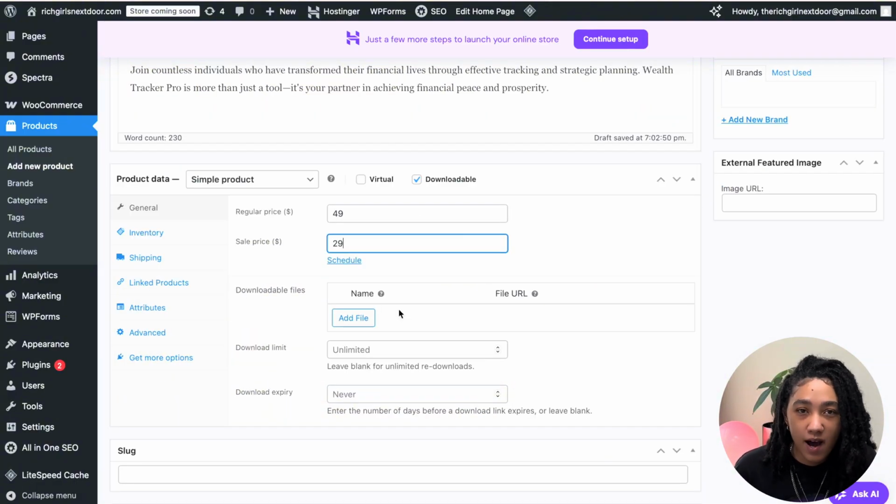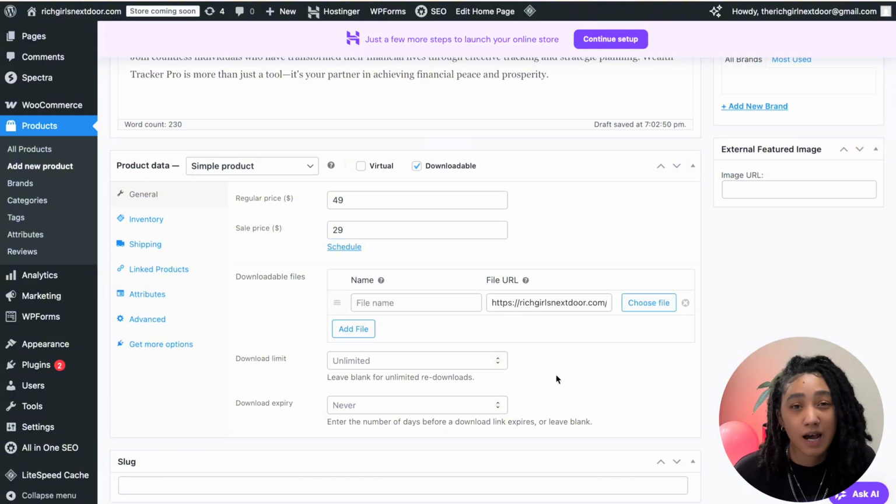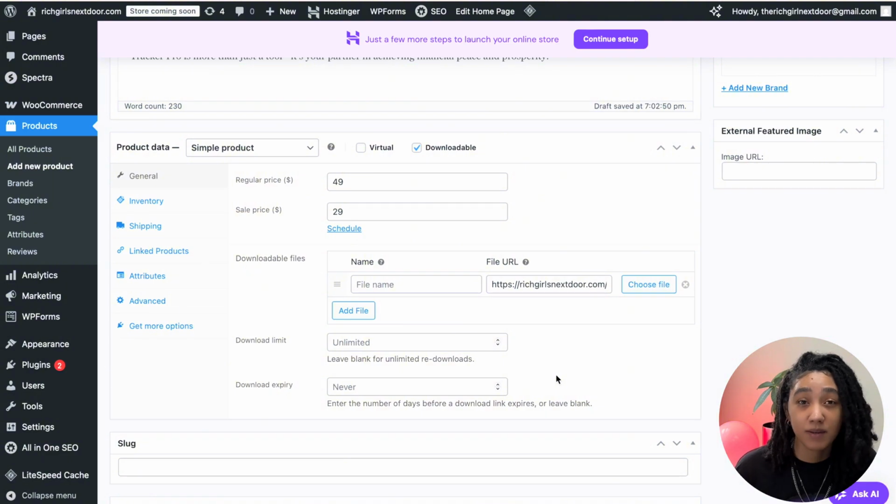For the downloadable file, since I don't actually have this product created yet, I'm just going to put in a placeholder, but I'll make sure that before my site goes live, I replace this placeholder with the actual digital product that I'm offering. Okay, you can also put a download limit, meaning that you put a cap on the number of times that each user can actually download their item. I don't want to do this. I feel like they should have access to it forever since they paid for it. So I'll keep it at unlimited.